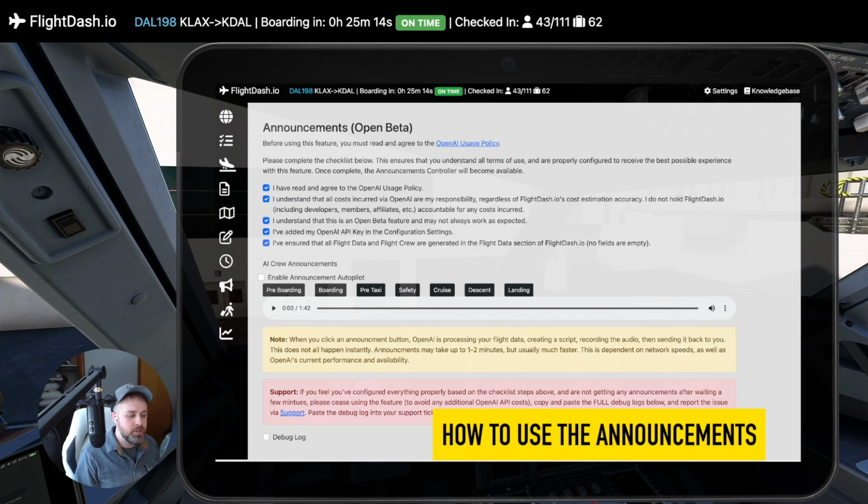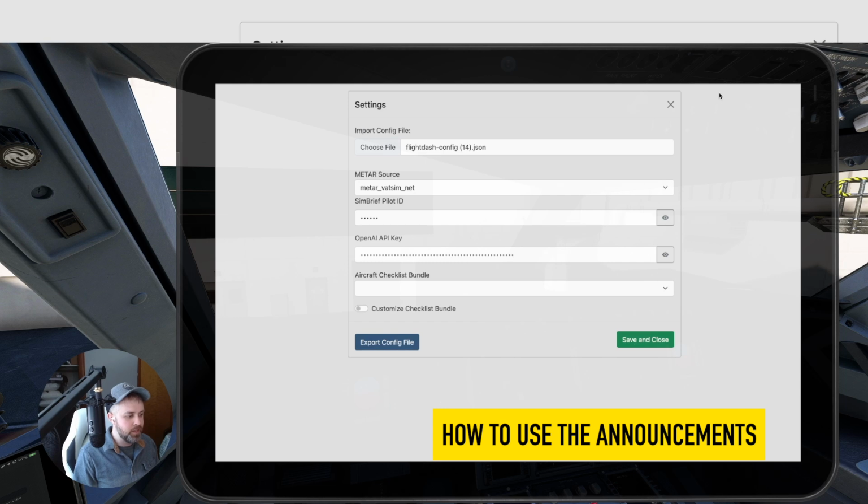So the first thing we're going to need to do once we have that opened is navigate to the settings in the top right hand corner. And here you will probably see more of a blank slate, but what you're going to want to make sure you have is a SimBrief pilot ID, which you want to navigate to SimBrief and find your pilot ID. It should be in your account settings. And then also an OpenAI API key. And this can be generated at openai.com.